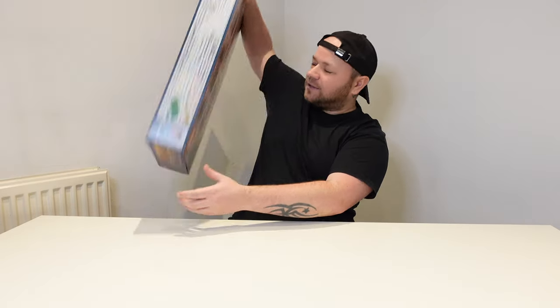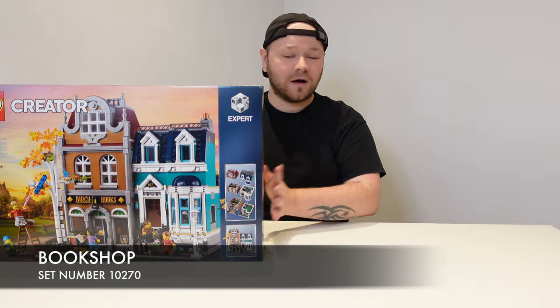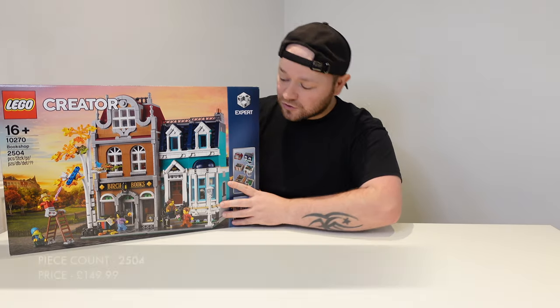However, this time I did manage to purchase this, and this was direct from the Lego store. So this is the Bookshop. Now, because it is from the Lego store, I'm hoping that there aren't going to be any pieces missing, fingers crossed. So this set looks pretty cool as well.